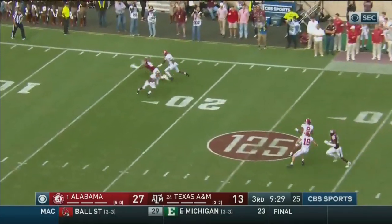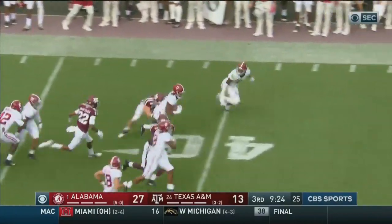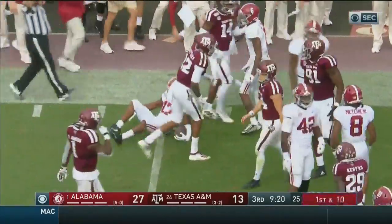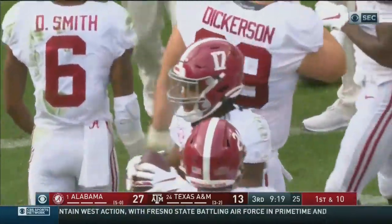Wow, all the way back to the 18-yard line, but that puts it in the hands of Jaylen Waddle. Waddle across the 30s, looking for a block from DeVonta Smith. Boy, he's been something today on punt returns. He came in averaging 17.5 a punt return, and his average is going up.